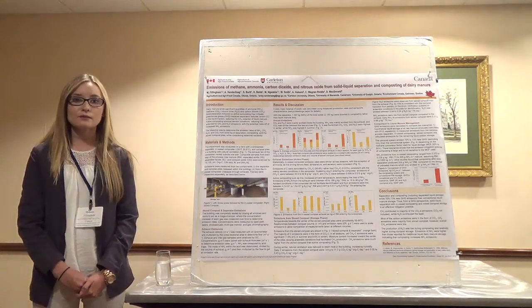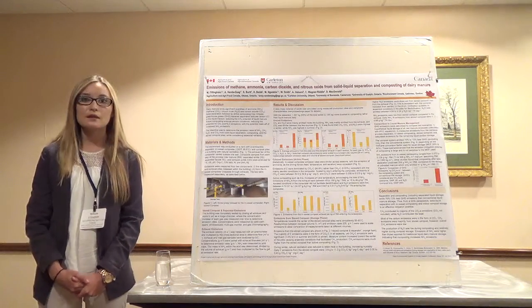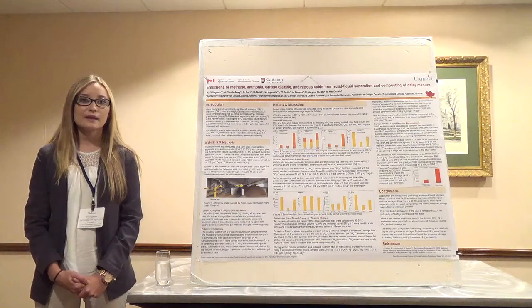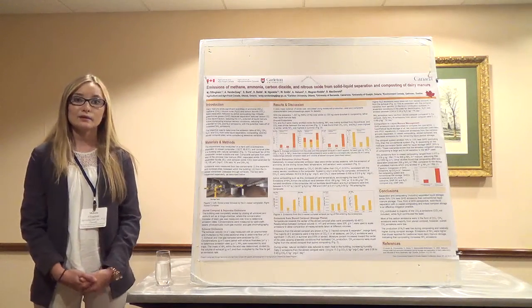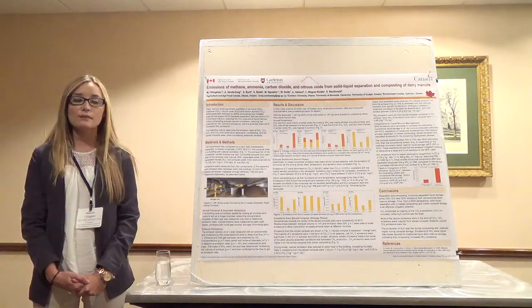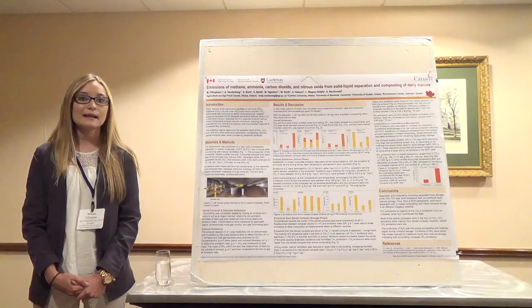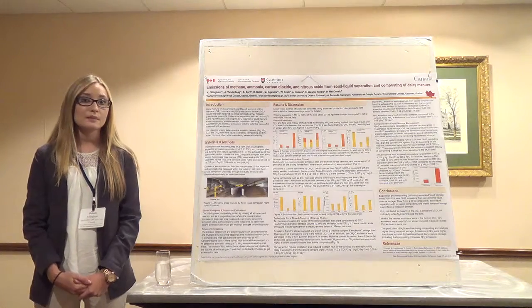So, reduction of greenhouse gases from agriculture processes have been of high interest. Solid-liquid separation and in-vessel composting may mitigate greenhouse gases. Solid separation reduces carbon in the liquid fraction, which reduces the methane formation potential. Active composting ensures that there are aerobic conditions, which reduce the likelihood that methane and nitrous oxide will be formed, with the potential trade-off of increased ammonia emissions.